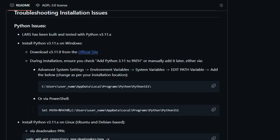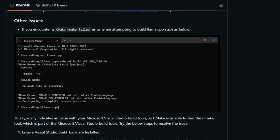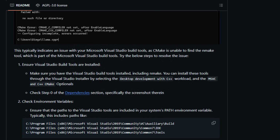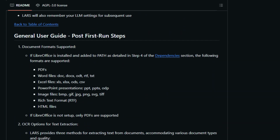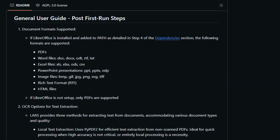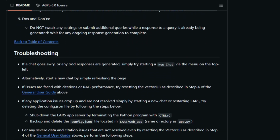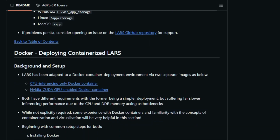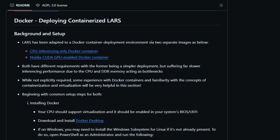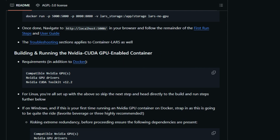By being an open-source RAG, Retrieval Augmented Generation, application with a pure llama.cpp backend, LARS offers transparency and control over your AI interactions. It supports a wide array of document formats and gives you the flexibility to choose from multiple local embedding models and text extraction methods, including options for scanned documents. With features like the ability to force enable or disable RAG, tweak advanced LLM settings, and even reset the vector database, LARS puts you firmly in control of your local LLM experience.